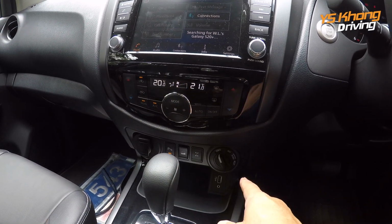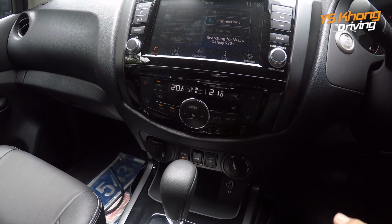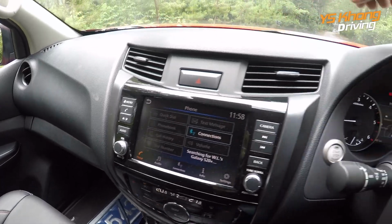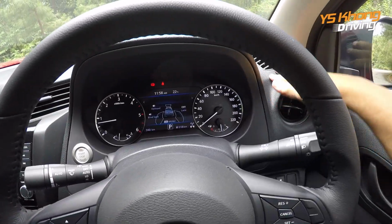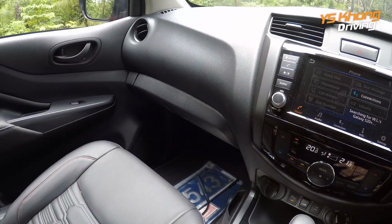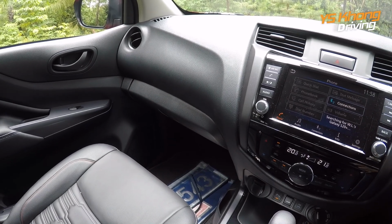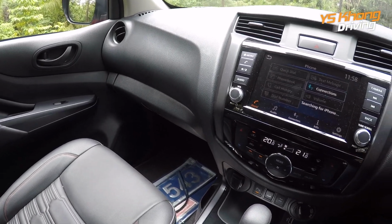And down here you have your aircon control. It's 2-zone, and you can turn the fan speed up or down. And the dashboard plastic, yes, it's hard plastic. I'm perfectly fine with that because these types of plastics don't give way, and they will last a long time.